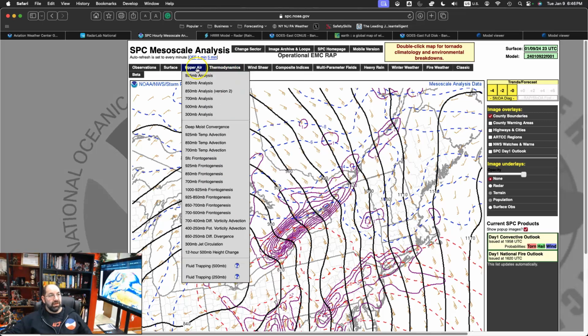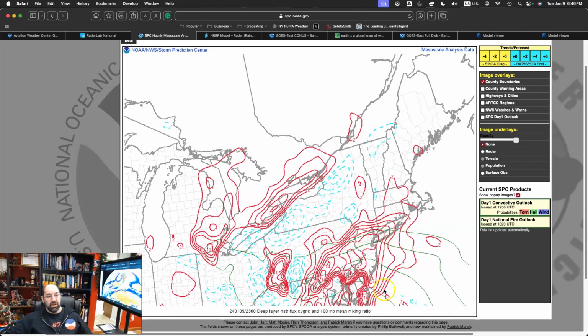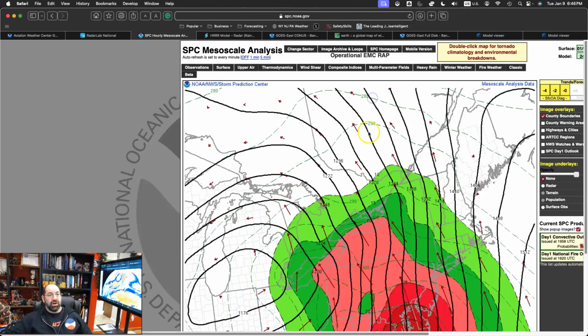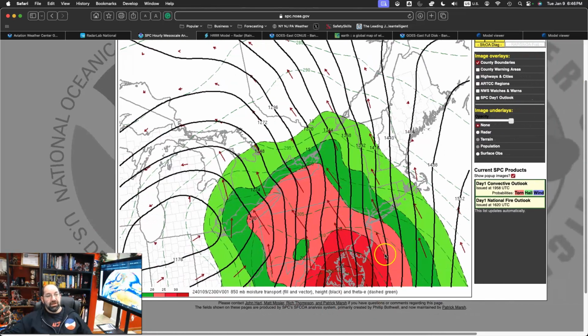And let's see, another aspect to take a look at is a deep moisture convergence all over the northern mid-Atlantic. So this means at the lower levels, you have moisture converging and lifting. So this is going to support a lot of rising air. And then the transport, well, there is your strong moisture transport that we've been talking about.